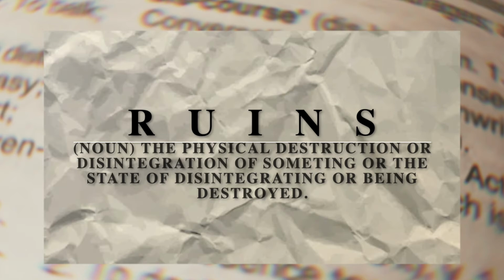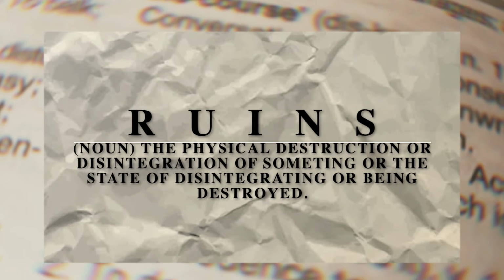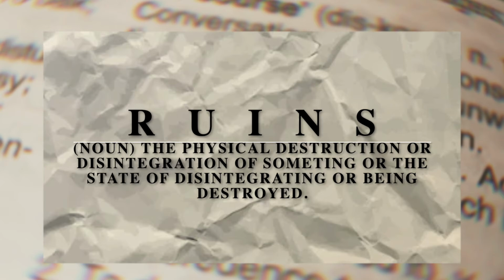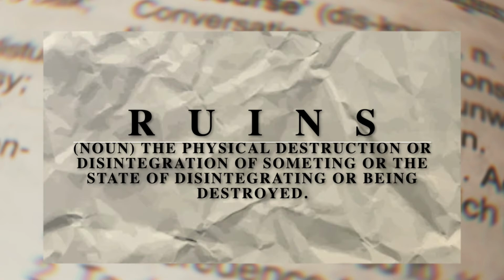Our next word is a word you may have heard somewhere in today's episode. That word is ruins. It's a noun. It means the physical destruction or disintegration of something, or the state of disintegrating or being destroyed. The remains of a building, typically an old one, that has suffered much damage or disintegration. Ruins.